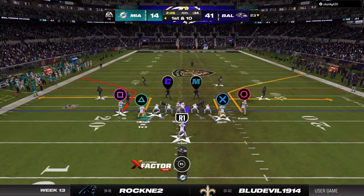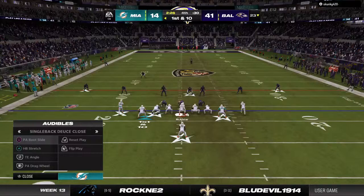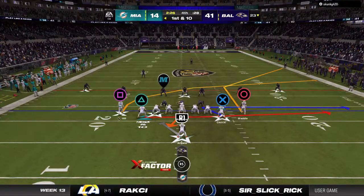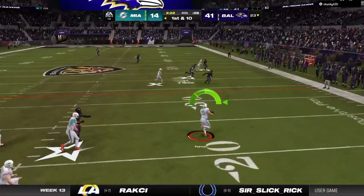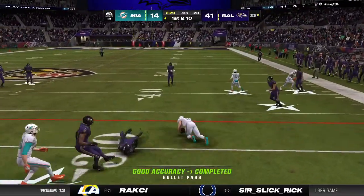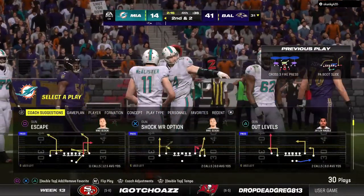First down Miami as they get set to start the drive. Remember, they have won 3 straight, but getting to 4 straight does not appear to be in the cards as they are in a big fourth quarter hole. Quick hitter here, it's complete. And they'll get him down after a pickup of 8, 2nd and 2.